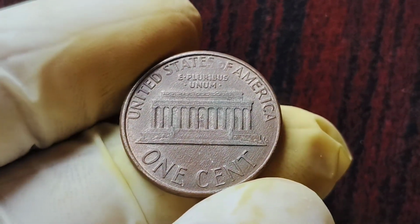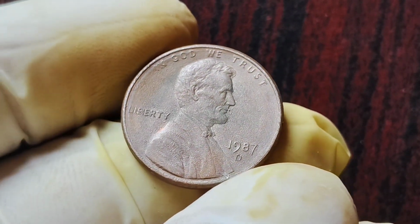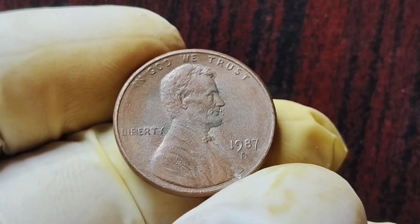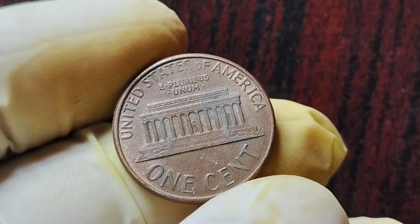Now, you might be wondering, how is it possible for a penny to be worth so much money? Well, it all comes down to supply and demand. With only a limited number of these coins in existence, collectors are willing to pay top dollar to add one to their collection. And when you factor in the rarity of finding one in mint condition, the value only continues to climb.